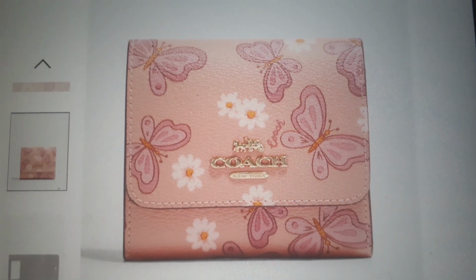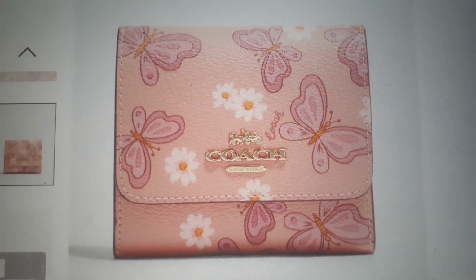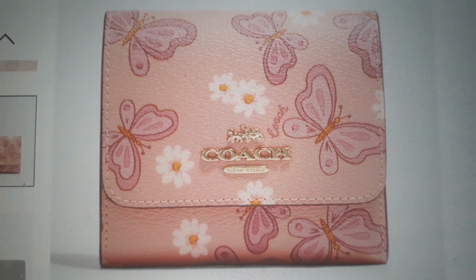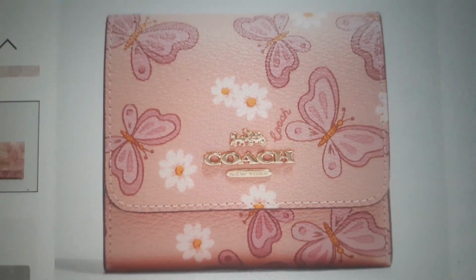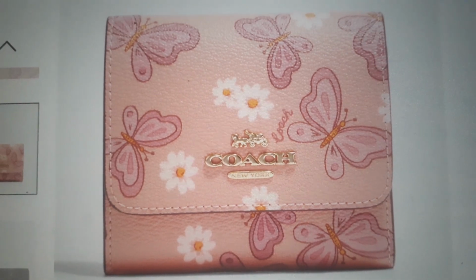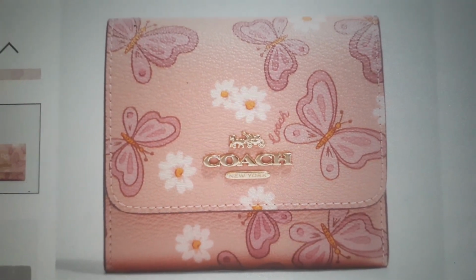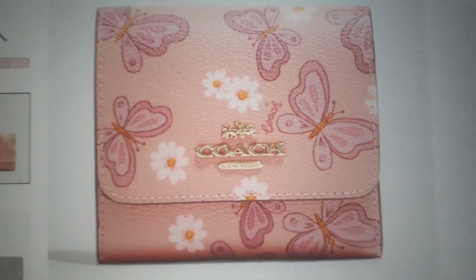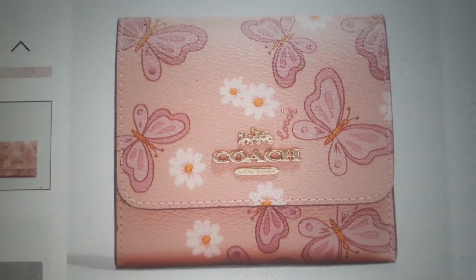And then it comes in this super cute tri-fold wallet. This is just beautiful. And looking at the print up close, this is stunning. You know what? I would have loved it if they would have went over the top and even added the CC's in the background, like on top of it. Like, if we're going to be extra, let's take it there. Because this is beautiful. I love it so much.